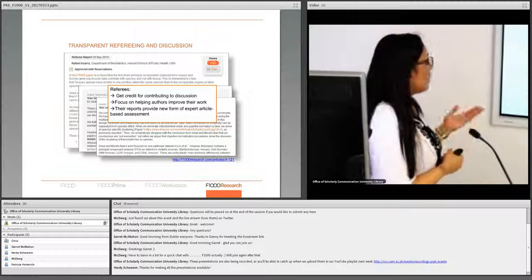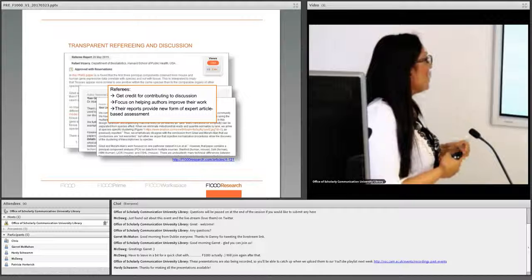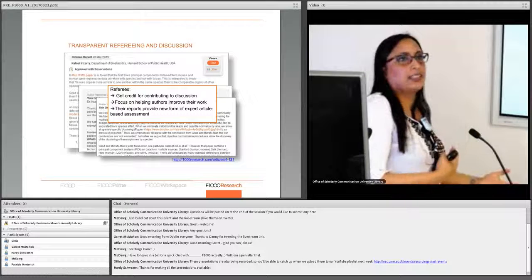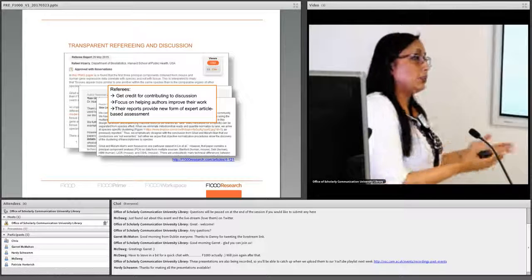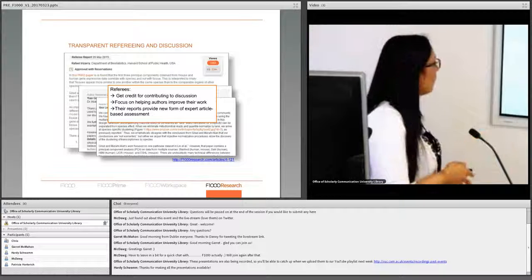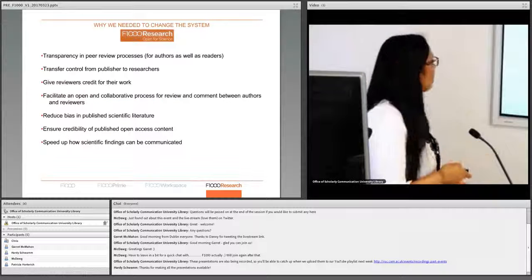And the idea for the referees is they get full credit for contributing to the discussion. They're focusing on helping the authors to improve their work. They're not actually trying to get this published or unpublished because it's already been published. So the focus there is on the science and the science alone. And their reports are part of the formal literature because they're citable documents.